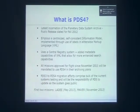The big thing here is all missions approved for flight since November 2011 are going to be done with PDS4. For anything that was flight approved before that, such as the Cassini mission, PDS3 will still be maintained for those missions. And everything else past that will be PDS4.